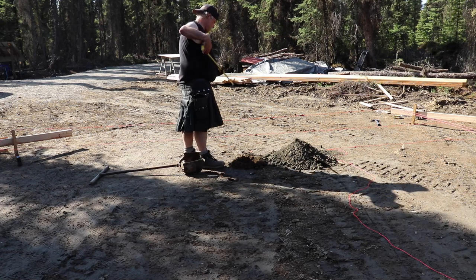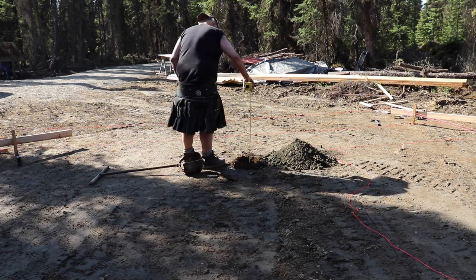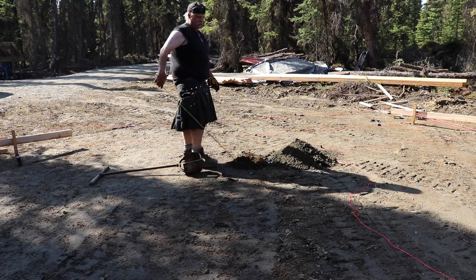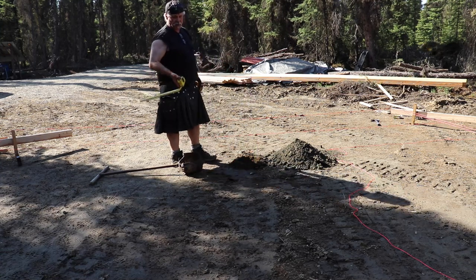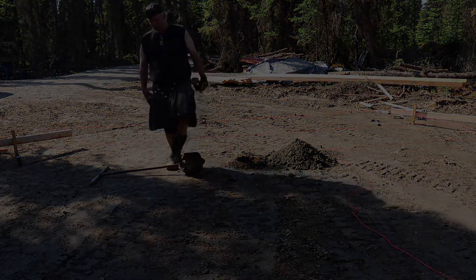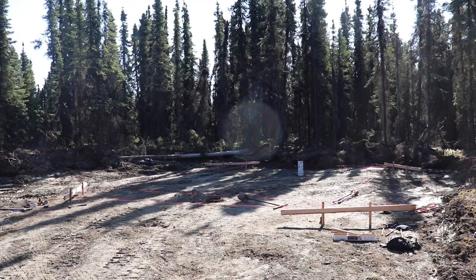Butterfly. That's 2 feet right there, another 6 inches, and I'll be as deep as that other hole was. That's crazy. I love it. Oh, goodness.